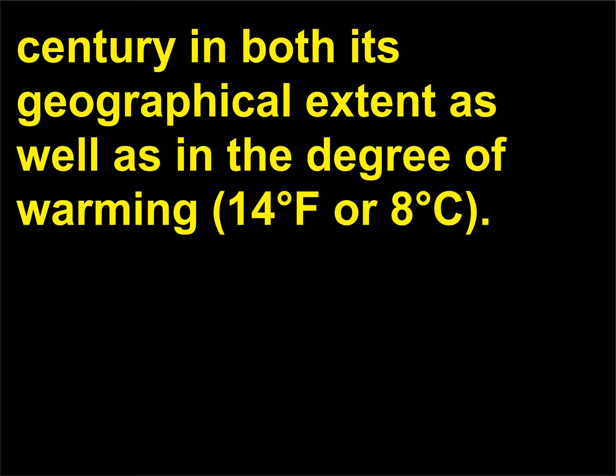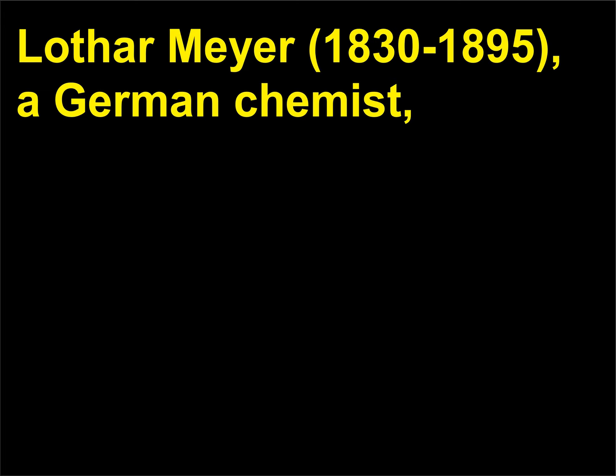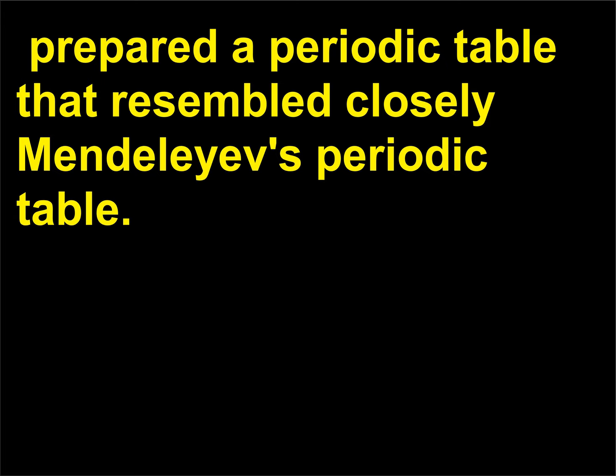What were Lothar Meyer's contributions to the periodic table? Lothar Meyer, 1830-1895, a German chemist, prepared a periodic table that resembled closely Mendeleev's periodic table.